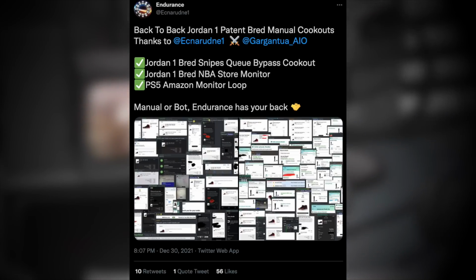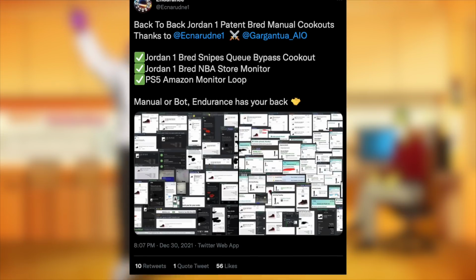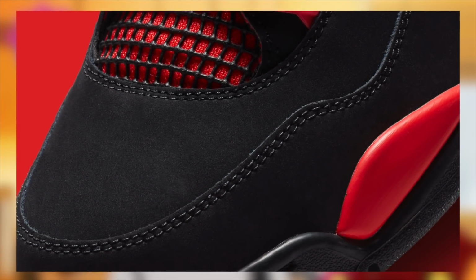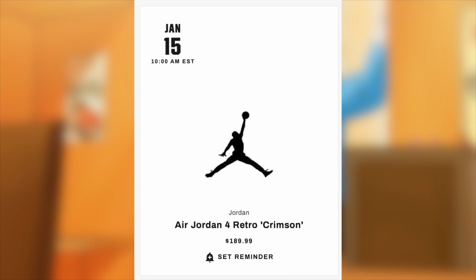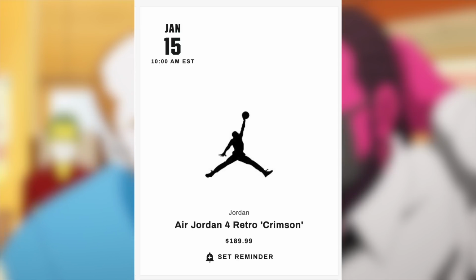Make sure you do follow the Endurance and Gargantua AIO Twitters if you are interested in restocks, however. As of now, Snipes does not have them loaded on the calendar as usual before the drops, but I do expect them to load closer to the drop as it usually is. DSG will definitely be a good manual opportunity as well, at least compared to the other sites. I always normally see a good amount of success manually off DSG, so be sure you do take advantage and try your best on this website.